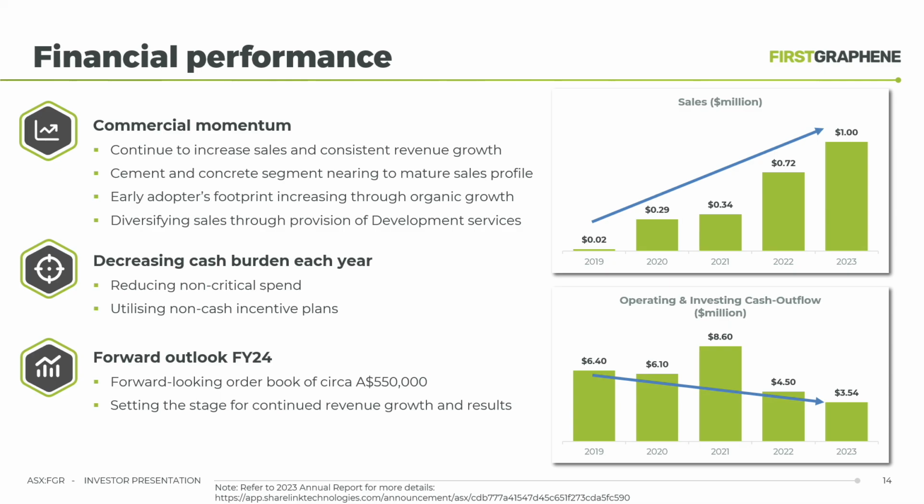A couple of key financial bits of information. This isn't really my area. All of this is available online. Sales are increasing. That's just as a direct increase of our commercial activities, and our cash burn is decreasing, so both looking in a positive direction.